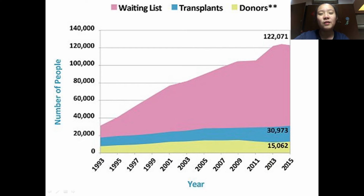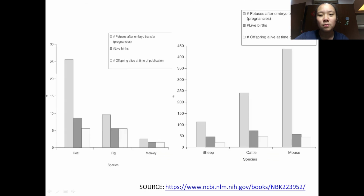There are also disadvantages to this experiment. As you can see in the chart, the number of fetuses that scientists made, and then the offspring alive at the time of publication, there's a big gap between them, and this means that most of the fetuses die. And this makes it unethical because you're killing so many lives. And second, it's unethical to let animals suffer through what they don't have to for no reason.